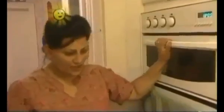I don't want chocolate. I don't want juice. I don't want that. I don't want apples. How about some colourful halwa? Yay! You have to make it.